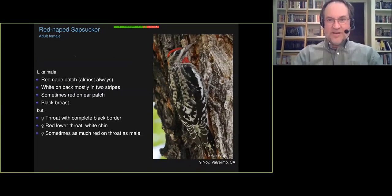Here's an adult female, which in many aspects is very much like the male, has the red nape patch. This one, the white stripes on the back, these vertical columns, there's a little bit more messiness in between than you see sometimes. So this isn't quite as divided into two columns as some of them, but it still is pretty much. The difference between the male and the female is that the throat usually is red on the bottom part, and then it gets white at the top with some clear division between the red and the white. And then the black that's bordering the throat is complete. It's a thick black border here between the red and the white of the mustachio stripe right in there.